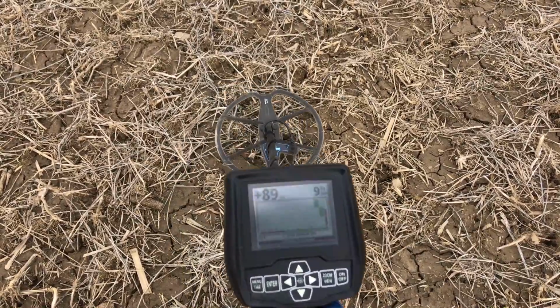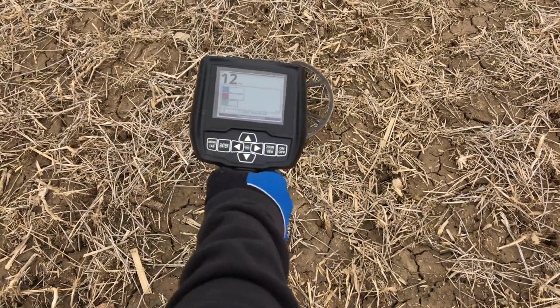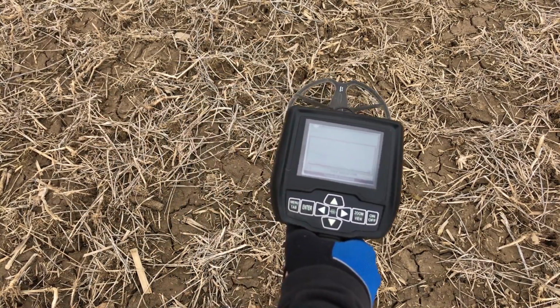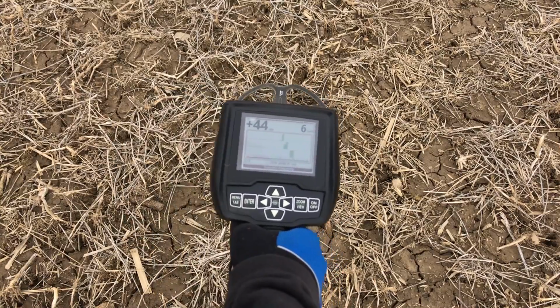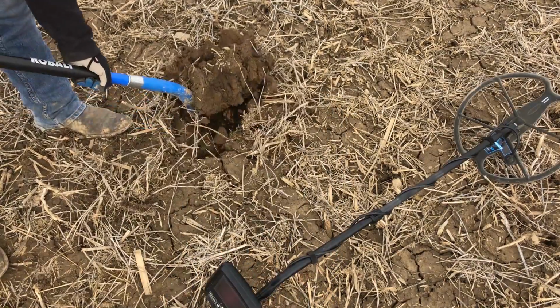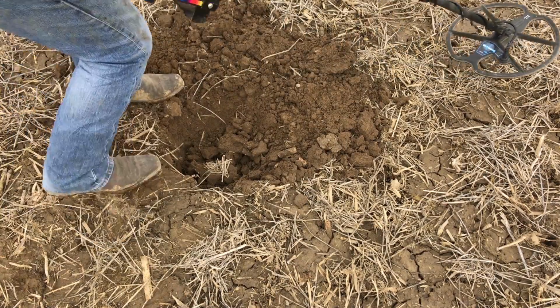You may not fully hear it in my voice, but man, I'm excited. I just found this home site. We have a target right here. 6.5 inches. Kind of all over. It's fine with me. Let's dig it. It's right there. 56 and 60.